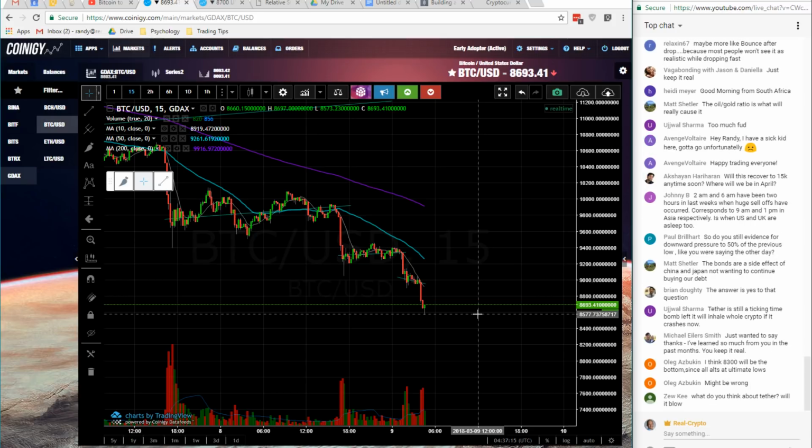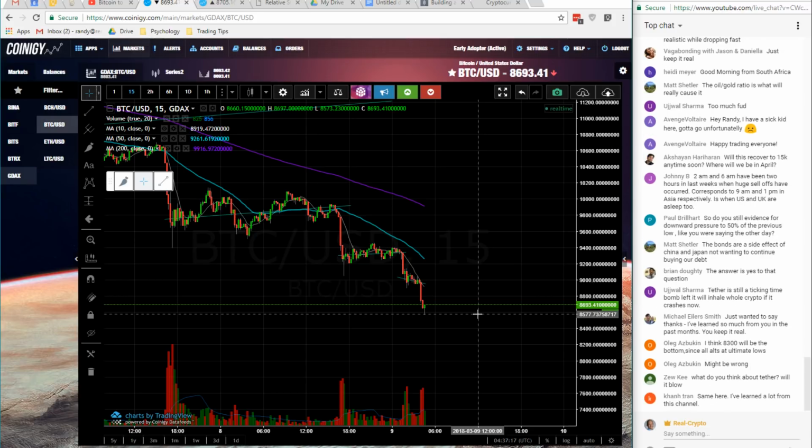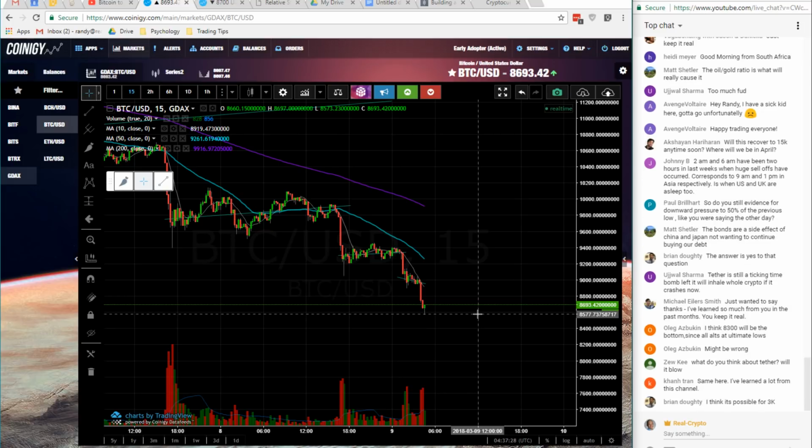Tether is still a ticking time bomb. Left, it will inhale whole crypto if it crashes now. Yeah, Tether could be another nail in the coffin for a bullish market. Definitely could be.